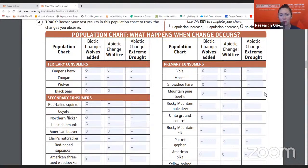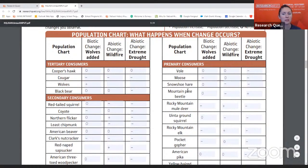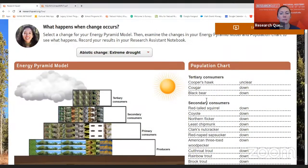And we've been learning more about pine beetles and why drought benefits them. That was in some of our earlier investigations, but it's really interesting to think about how, because of drought, it weakens the trees, which are more susceptible to pine beetle infestation, so populations would likely increase.